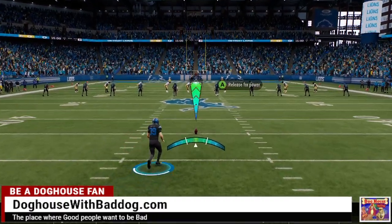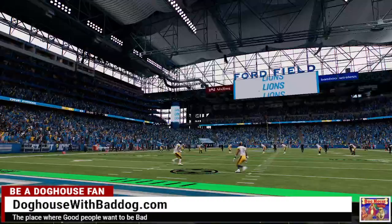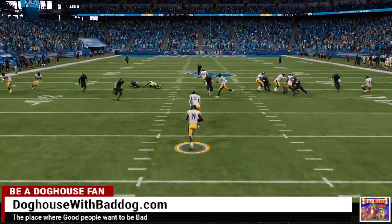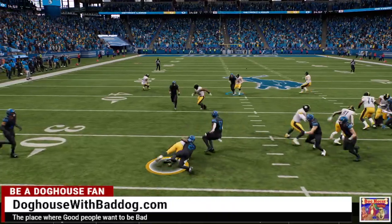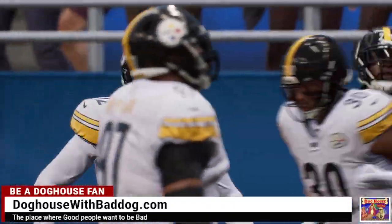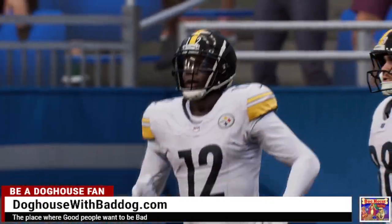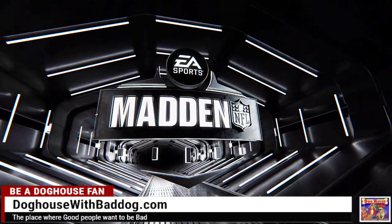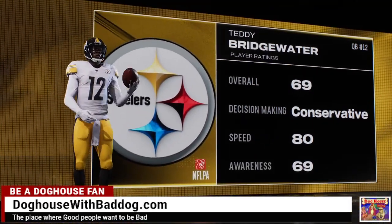The kicker, Jake Bates, has this one on the tee. He'll run up and send this one away here at Ford Field. And he's up across the 25 and down at the 28. So the Steelers offense getting set for their first drive. And they'll be led out by their quarterback, the former Louisville Cardinal, Teddy Bridgewater.